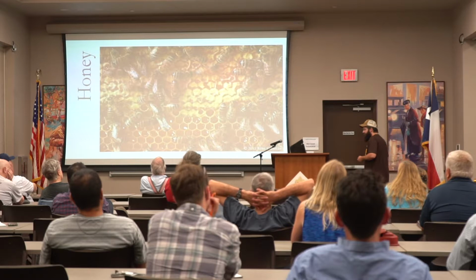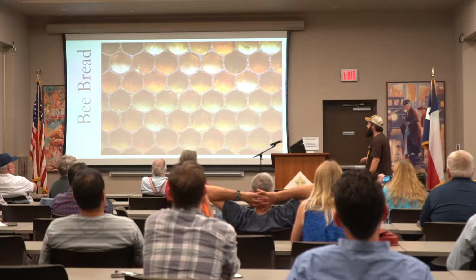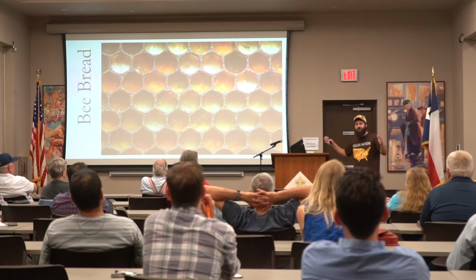Bee bread. I love talking about this one. I realized as I was flipping through this before the meeting today that I'm wearing the wrong shirt because I'm about to criticize people who call pollen in the comb pollen. It is actually just as wrong as it is if we call honey nectar or vice versa. Bee bread in the comb is processed pollen. It's easy to look in this and say, okay, pollen cells. Fair enough. I say it too. But what we're seeing is a processing.